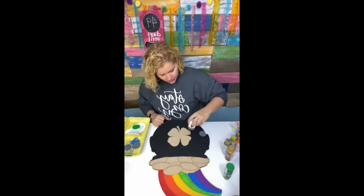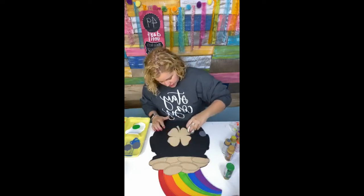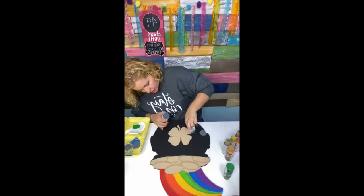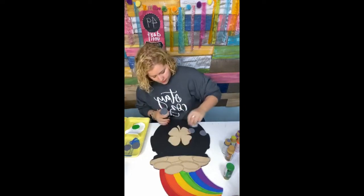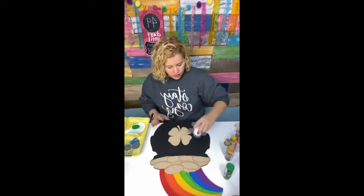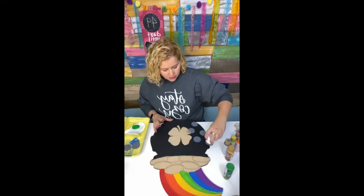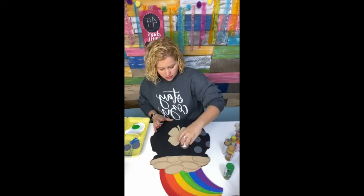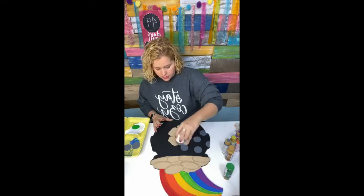They are awesome. Let me see if I can do this and then clean up my mess because I don't want it all over that shamrock. That'll work. But I just love these. They are high quality sponge foam and they do a lovely job.